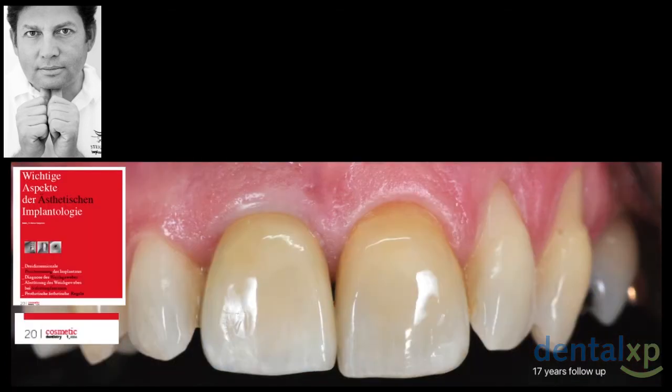Now, after 17 years, you can see now the natural tooth is longer. We have a passive eruption. You have recession, but look after 17 years, which is the best? Still the implant. Because after 17 years, creating this environment gives me the opportunity, subtractive or additive.